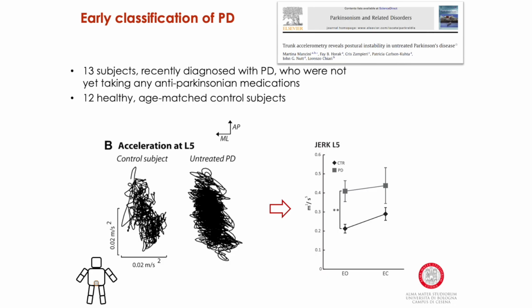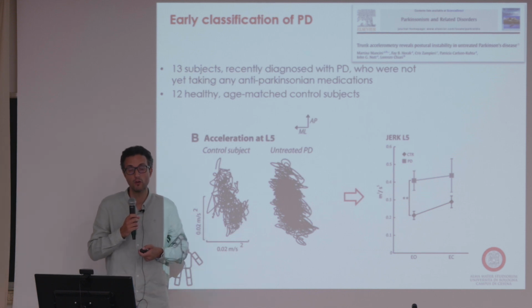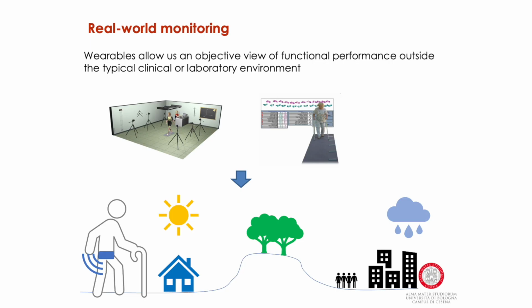The same postural sway that is given by the movement of the inertial measurement unit, the accelerometer, can be used. Here is a study from Martina Mancini to see the difference between very early subjects with Parkinson's disease and age-matched control subjects. So a first step to get to an early classification of Parkinson's disease when symptoms are still not so important. This is something that we can use in clinical practice.